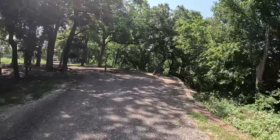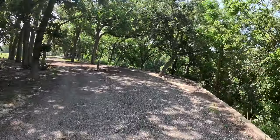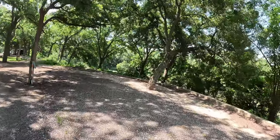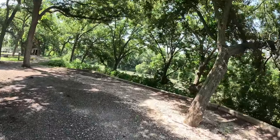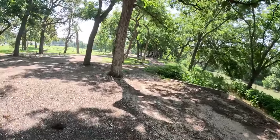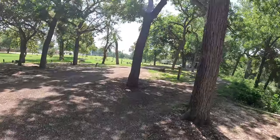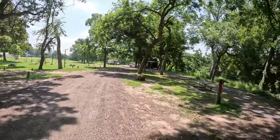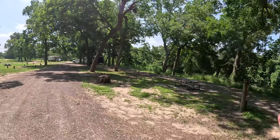Most of your sites are of this nature. I think this is probably one of the best sites in the campground right here. Site number 6. Look at that view. I think someone was in there when we pulled in anyway. Number 9.